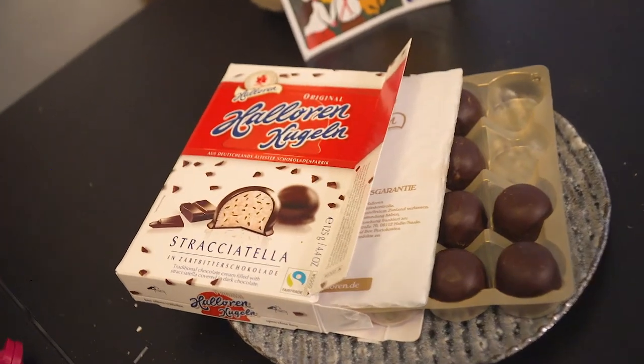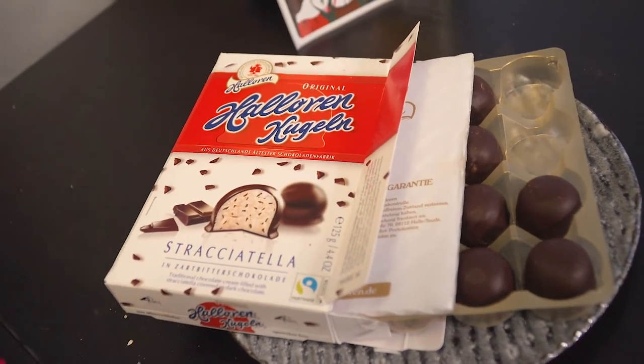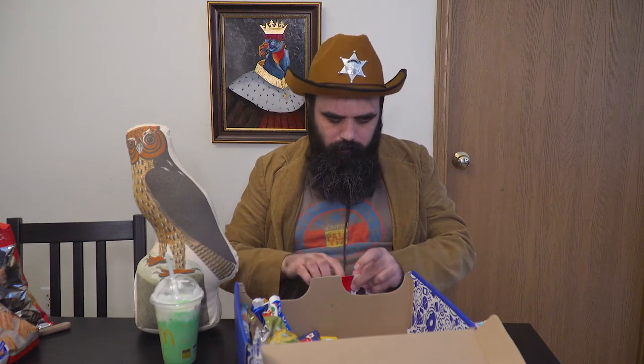Hollerin' Kugel, cream filling with chocolate shavings covered in chocolate. Oh, they cheated and kind of translated for me on the back. I don't know how I feel about that. I mean, I like it because it helps us bridge the language gap and brings everyone closer together as people. But it's kind of fun to just guess.